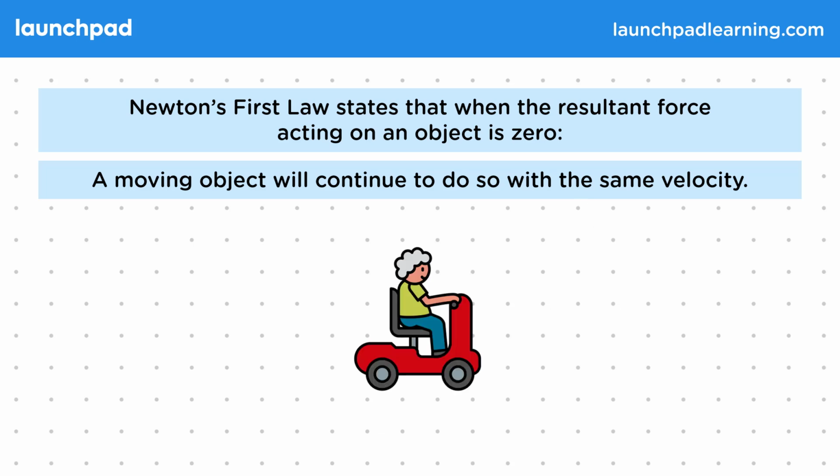Let's understand this part of the law better. Suppose we have someone moving forward on a mobility scooter. Remember that we use the term velocity to describe what direction someone is moving in and how quickly they're moving. So we can say that this person's velocity is directed forwards and has a certain magnitude or speed.